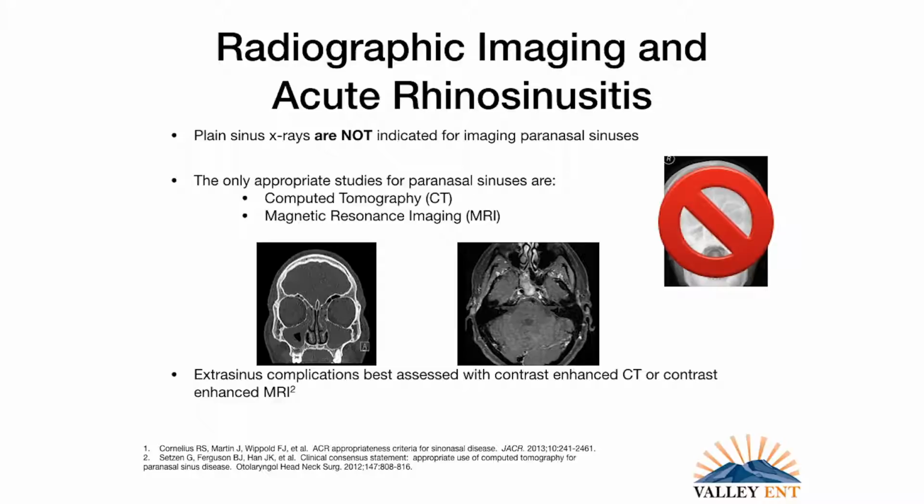If you suspect extra sinus complications, so if you suspect the patient has an orbital cellulitis or an orbital abscess or some type of intracranial pathology going on, secondary to their acute sinus infection, you want to get imaging with contrast because we're looking for things like abscess pockets that will have rim enhancement.